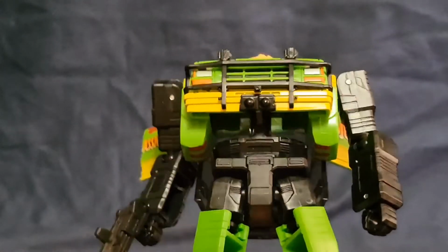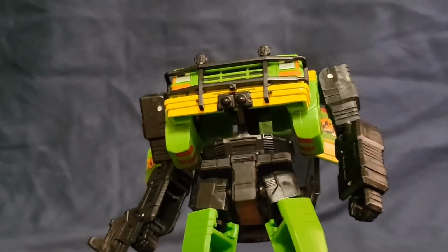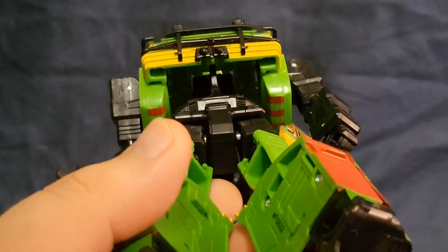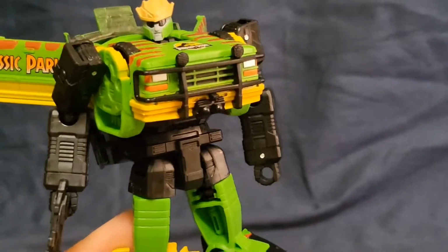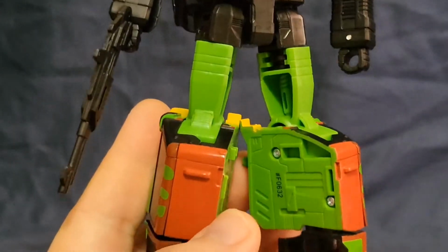He is hollow underneath, just due to the way the arms tuck in vehicle mode. There's an open space for that, but unless you're looking at him right up his front side, it's not going to bother you too much. It doesn't bother me too much. It might bother you too much. I don't know you or how you work.